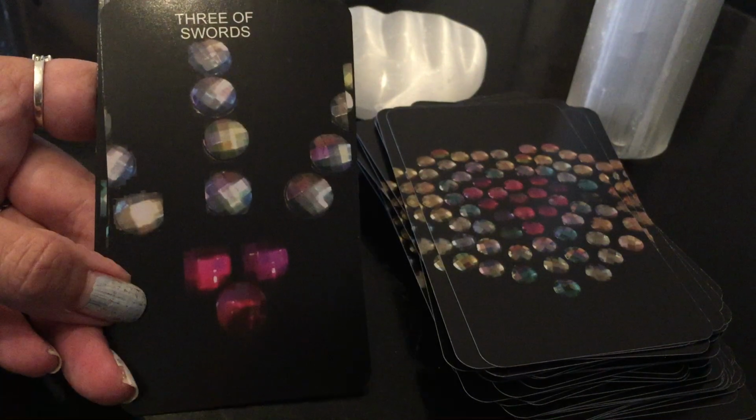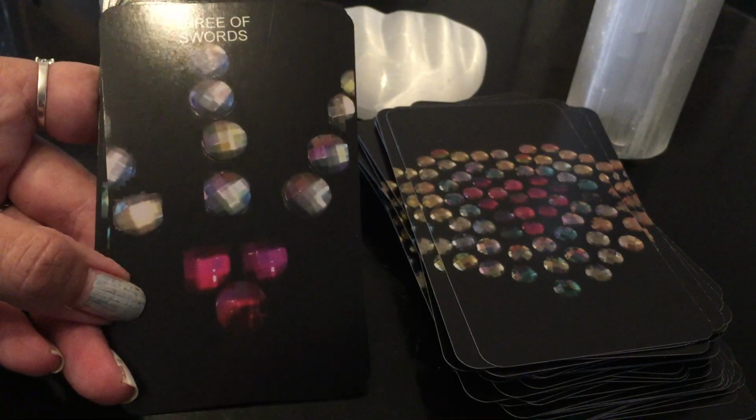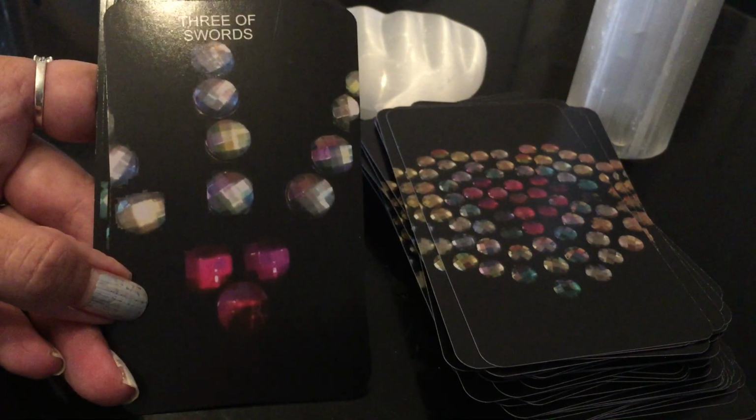Again, some of it got cut off because some of my pictures were way too big for the card, but here you get the gist. The swords are coming out the heart down here.